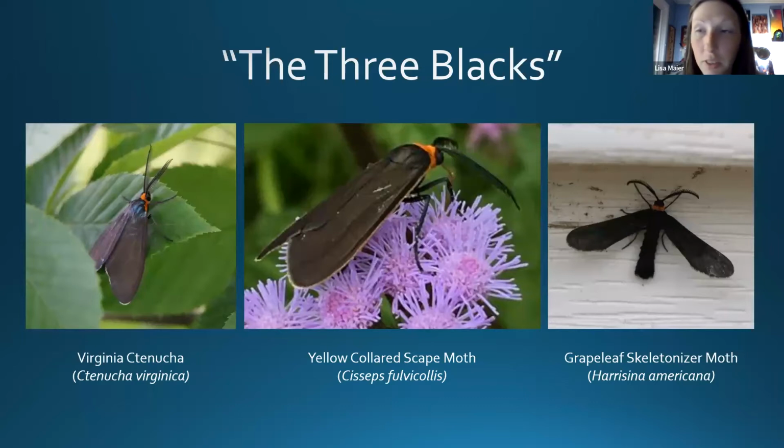But those are two you can see almost anywhere during the day, especially during certain times of year when they're very active. The grape leaf skeletonizer moth, great name, is also active during the day. A little bit harder to find than the other two, but it's still around. So that's another one to just keep an eye out for. You may have already seen some of these already, and maybe not even known they were a moth.